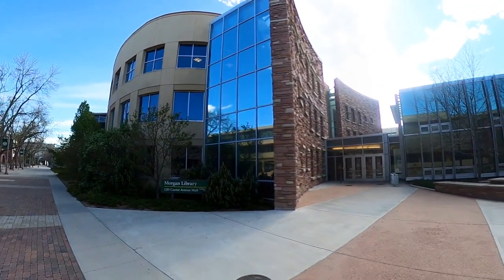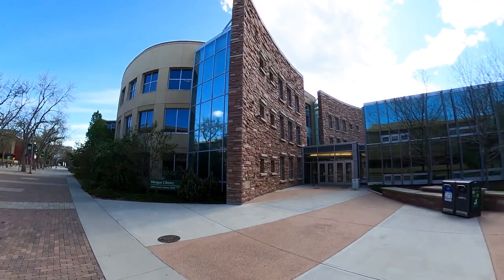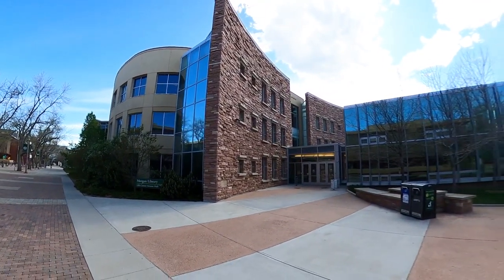So this is our library and it has a lot of meeting rooms as well, which you can book online and do your group assignments and projects, which was a lot of fun.